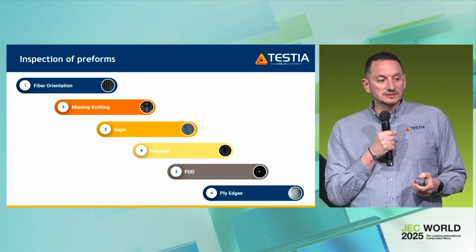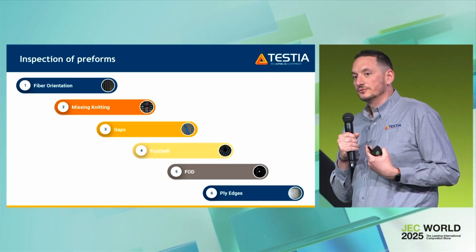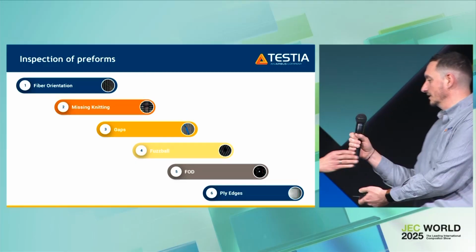Once the part is laid up, you will then move to bagging. And to monitor those steps, Christopher will present you the solution that his team has developed. Thank you.